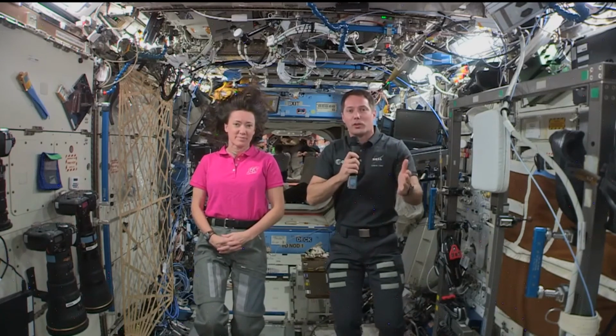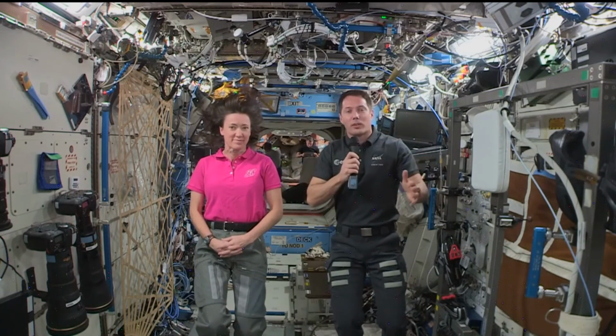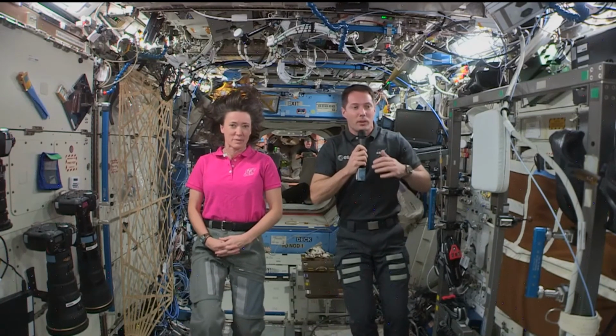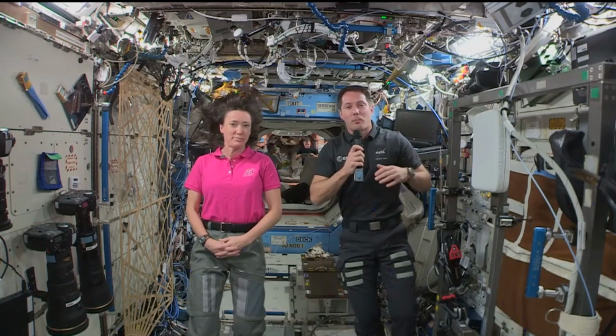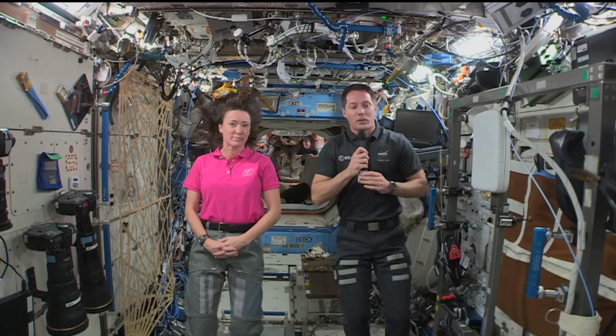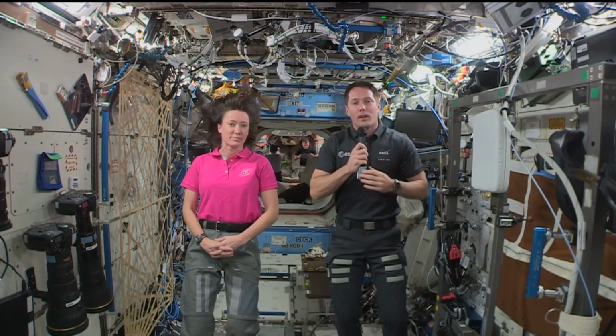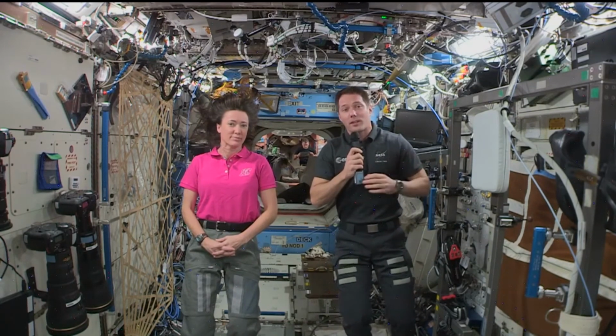We like when a new vehicle is coming up because there's new experiments that are going to be deployed and operated, and it's exciting for everybody. We like when there's an EVA that comes up because it's different every single time. So I think that element of breaking the routine is important no matter what the task is.